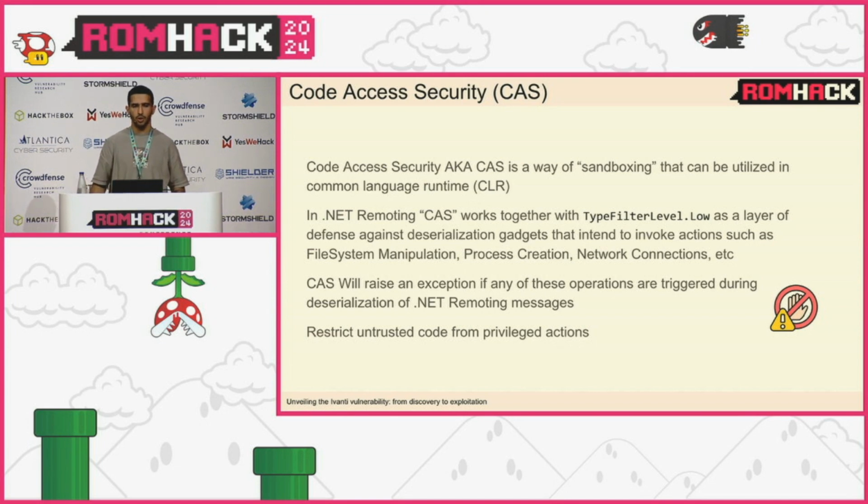Basically, it will control what code does. For example, you want to deserialize a packet, deserialize a message, and you think maybe somebody, while the code is being deserialized, will pop calculator or create a process, or write to the file system or make a connection back, like a callback. So you tell CAS that when this packet is being deserialized, you don't want any file system activities, network activities, or anything being caused by this code. And if it did, just throw an exception and don't do those. That's how this whole code access security works. It restricts untrusted code from privileged actions.